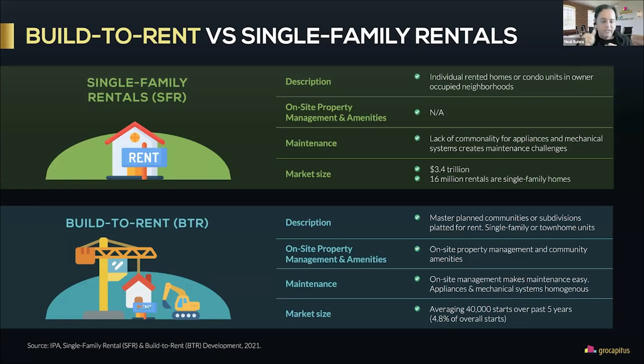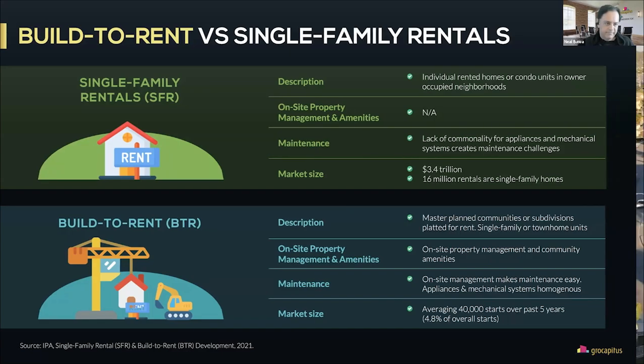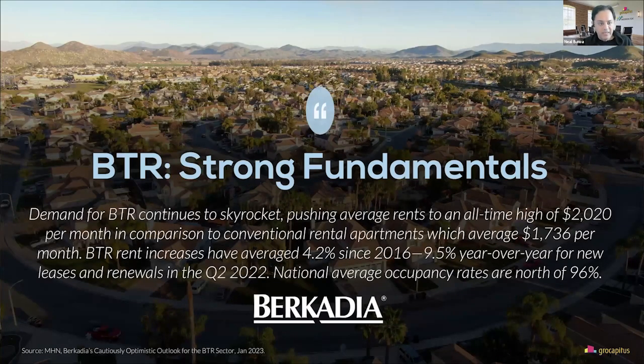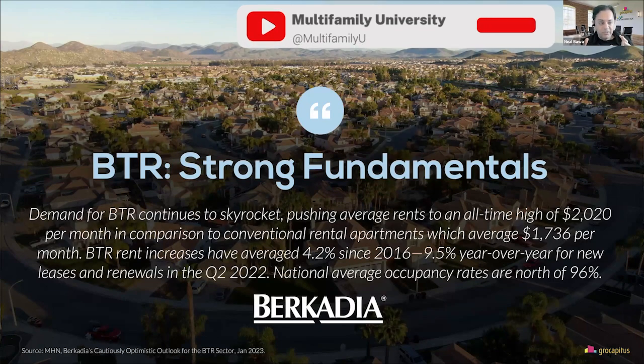Build to rent tenants stay longer, they pay more, and they default less than any other segment in real estate. And new construction means no surprises, no big maintenance bills for at least a decade. Berkadia is providing 2023 data that demand for BTR continues to skyrocket despite the current economic headwinds. Average rents are now over $2,000 a year. Average occupancy, amazingly high, 96%. This is a fantastic market to get into, folks.